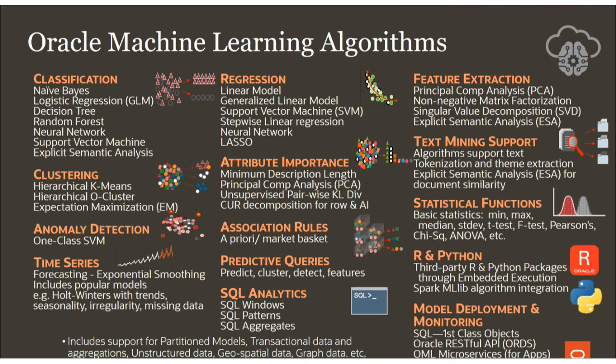So if you speak Python or R and you want to run these same algorithms, you can. Or of course, if you speak SQL, which is what we're going to be focused on mostly here, the native tongue of SQL to run these algorithms.